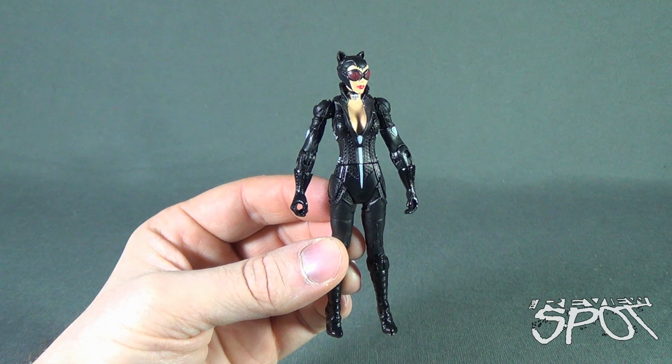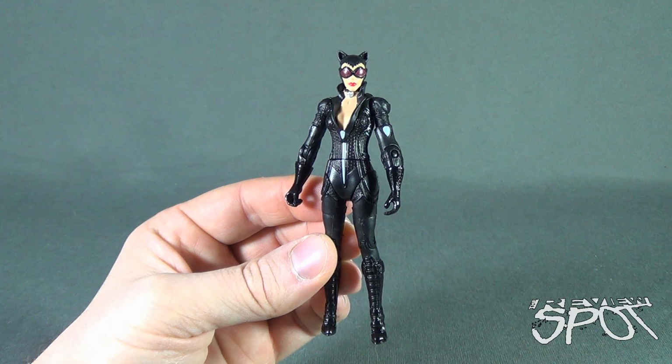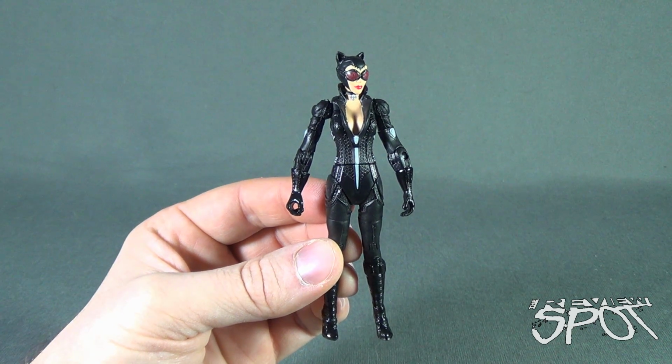Today's Toy Spot, we were having a look at the DC Comics Multiverse. We were looking today at the Arkham City Catwoman.